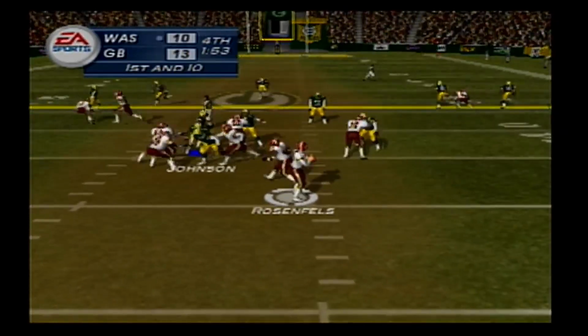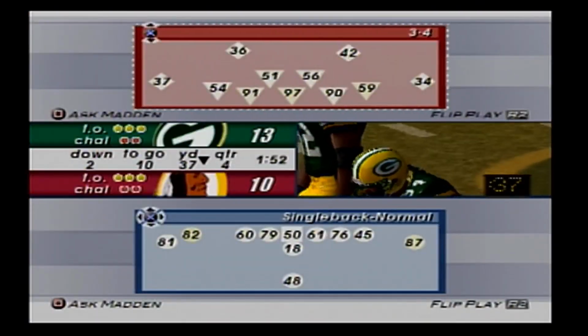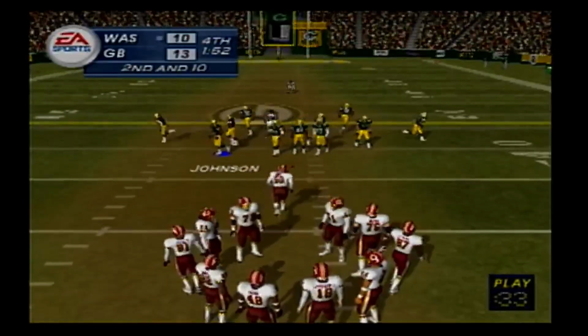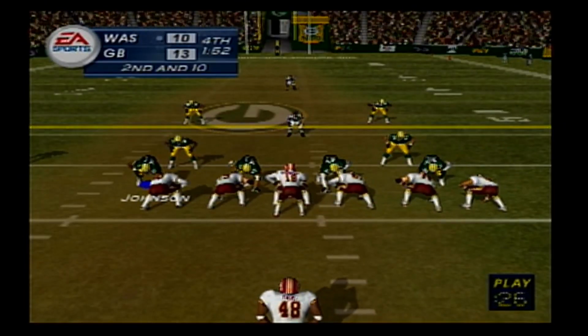Dropping back. Number 18 lets it fly. He's lucky that one wasn't picked off. This guy's got to buckle down and make some better reads out there. One play down, 3 to go for this defense to stop this drive and get the win. Davis, the lone back.